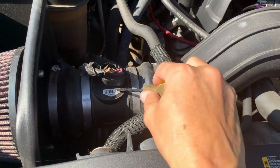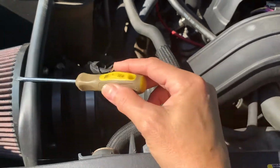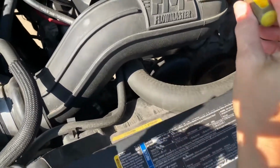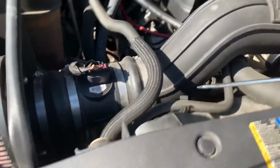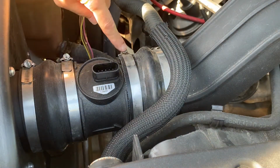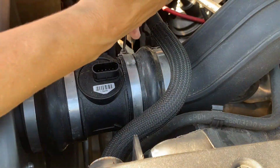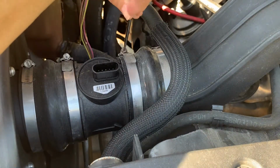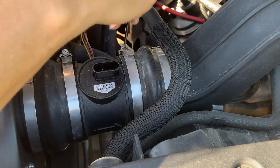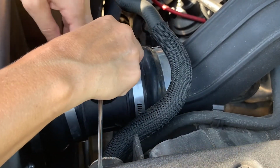Right here, this piece is the mass airflow sensor, and you can see it hooks right here to the air filter, and then it goes up this tube and into the engine. So simple, just push that, unplug that, and now there's two screws right here. Loosen these clamps. And now we're just going to pry this out of the two.